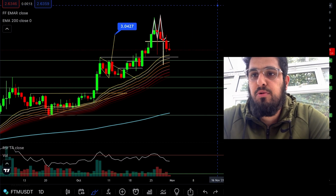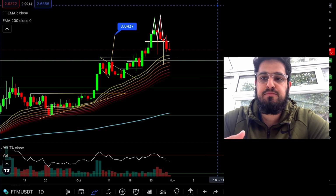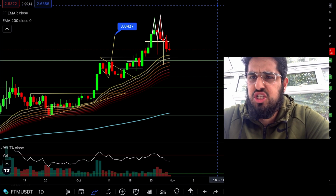So in the long-term time frame, nothing to be worried about. People asking me, should we be worried? No, on Phantom, not yet. I will let you guys know if and when this pattern flips bearish on the daily. On the hourly and the 4 hourly, yes, it's bearish, and I'm going to share with you now what our downside risk is.